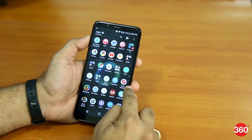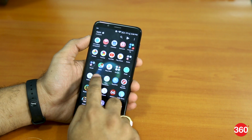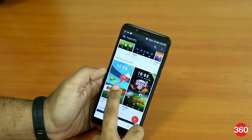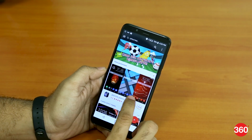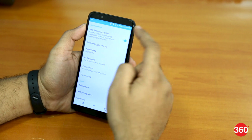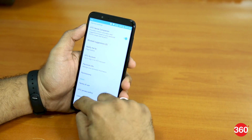You do get a fair amount of bloatware pre-installed and you cannot go ahead and uninstall all of them. Sense UI has support for themes and you can customize the look using the Themes app. HTC's Sense Companion app is also available on the Desire 12 Plus, which provides custom reminders and suggestions.